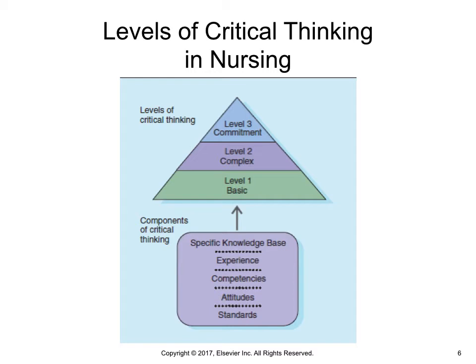critical thinking. Complex critical thinkers begin to separate themselves from experts, and analyze the clinical situation and examine choices more independently. In complex critical thinking, each solution has benefits and risks that you weigh before making a final decision. There are options. Thinking becomes more creative and innovative.